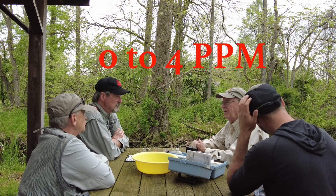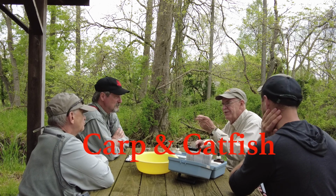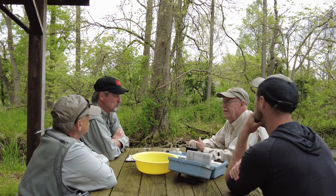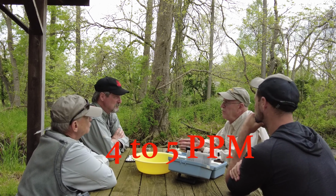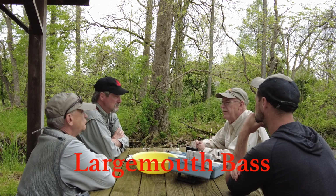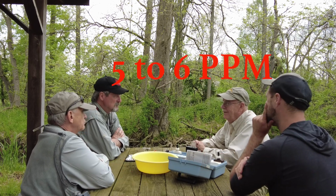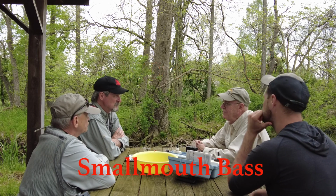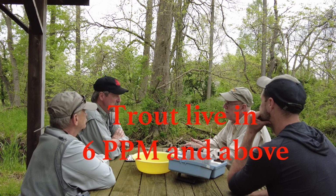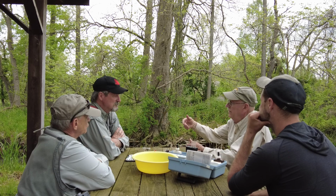0 to about 4, you know, fish like carp, catfish, that you can throw on the bank for 2 hours and put them back and they'll live. They'll live in water like that. 4 or 5 parts per million is smallmouth or largemouth bass. They'll live in that kind of water, under 4 even. Smallmouth bass 5 and 6 parts per million. Trout is 6. They can't live below 6 very long. 6, 7 parts per million. 10 is real good.